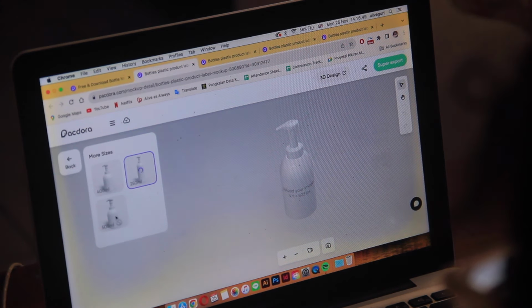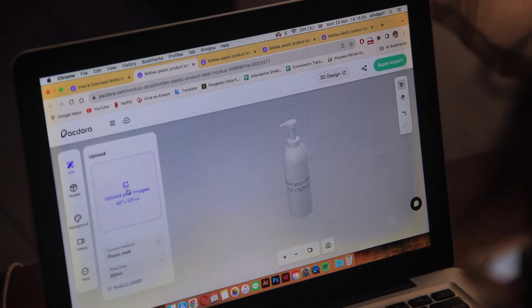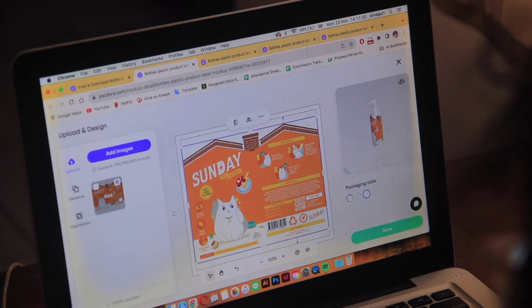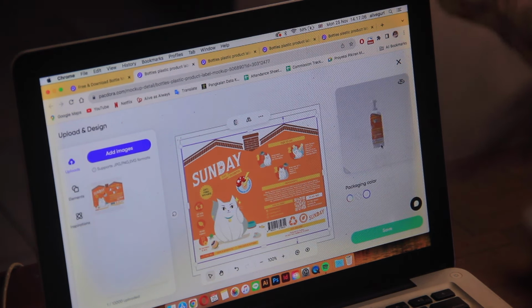Huh, wait. Maybe let's try this one. Oh god, no, they don't have another size. What about this one? Okay, let's see. Oh no. Okay. Goodbye.